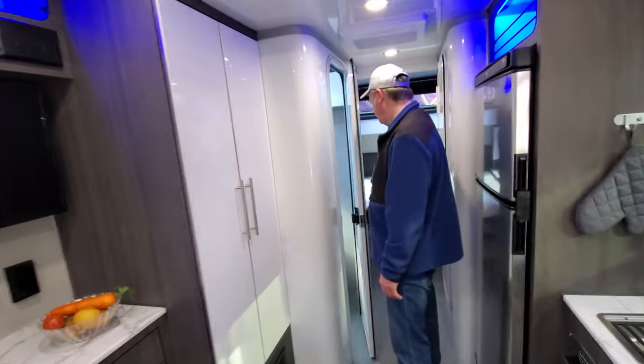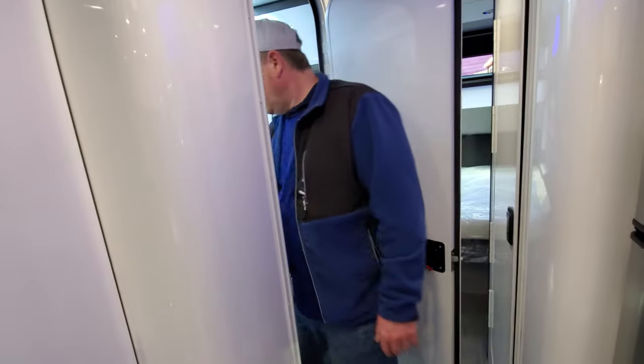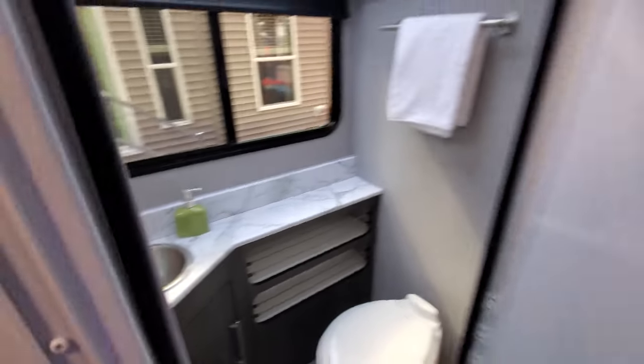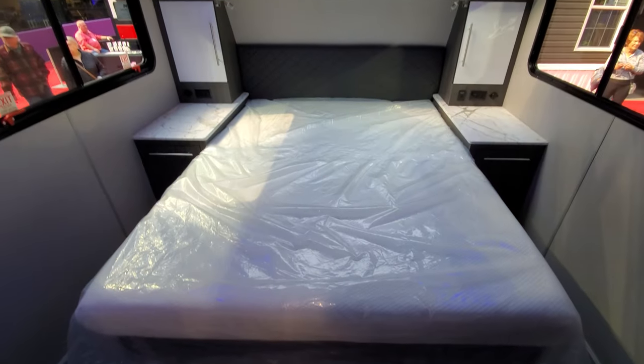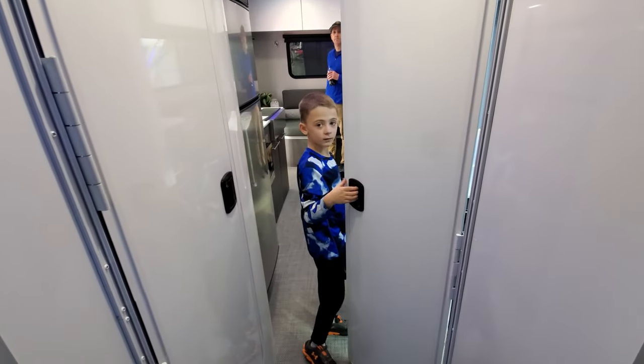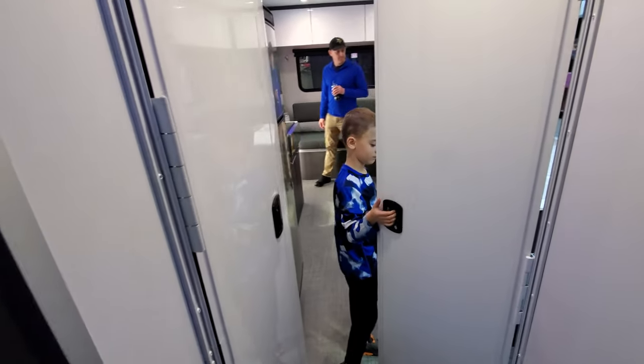It's got a separate toilet, a little tiny, like, airplane sink. Oh! Let me look in here. Oh, what's on that side? So this side's the toilet, a tiny little sink, and this side is the shower. Yeah, pretty decent sized bedroom. Look at the mood lighting in here. You like living in a spaceship? It looks like it with all the white.